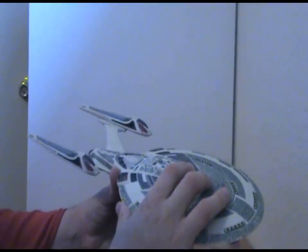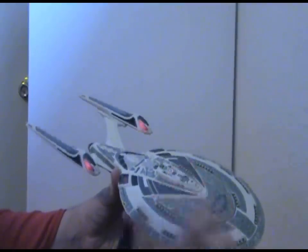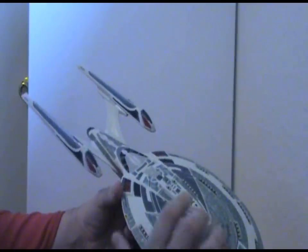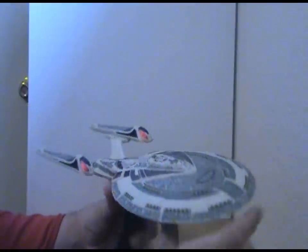That was, I think, being attacked. Ready phasers and quantum torpedoes. That's actually Patrick Stewart's voice. Fire all weapons.